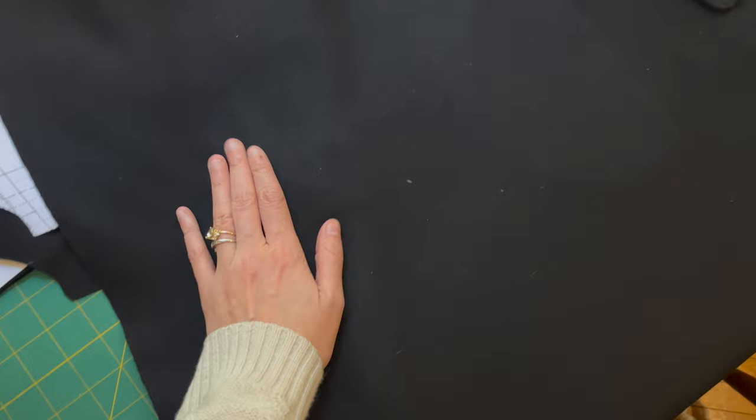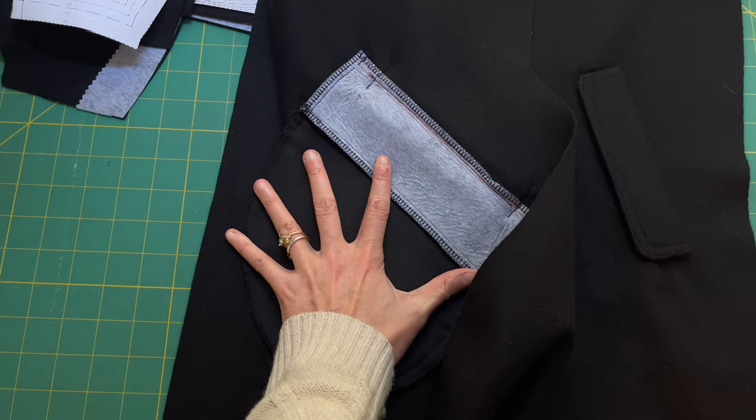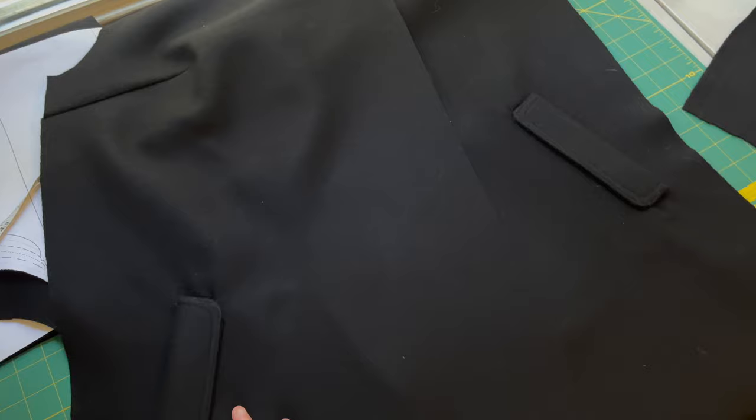The one thing I will say about this pattern that I don't like, I should have cut the pockets bigger. Like, what is this pocket? It's so small. I'm sure it will hold my phone, but not much else. So that's kind of annoying. I should have cut them bigger. Anyway, I've moved on now. I'm sewing the center back seam of the coat and just moving right along.